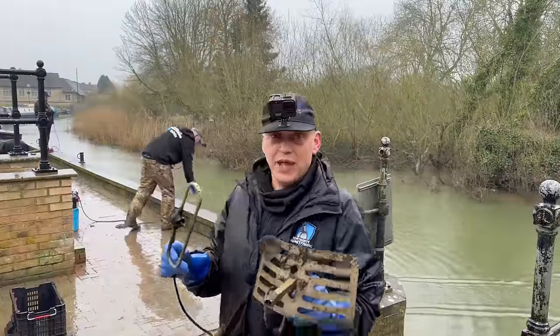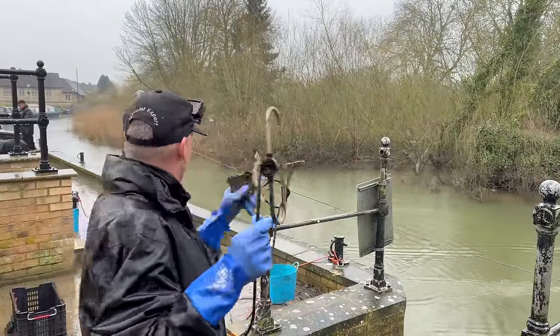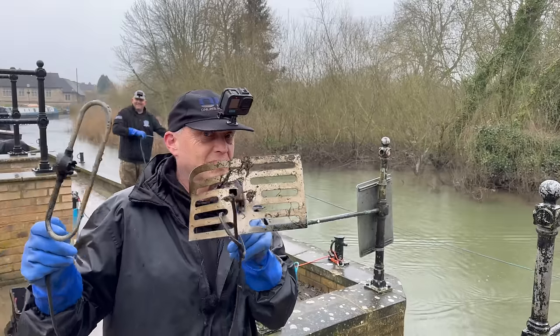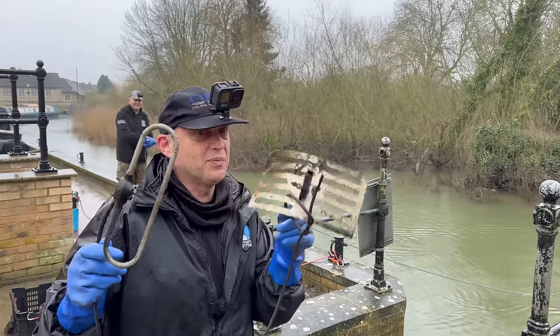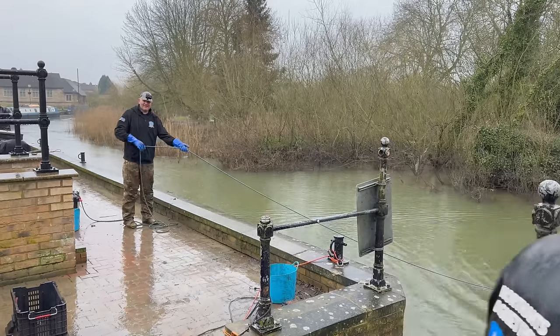Is there anybody out there? I've got myself an aerial. I'm looking for a signal. Don't think I'm going to get one from this lot, but anyway, I've got myself an aerial. It's aluminium as well.